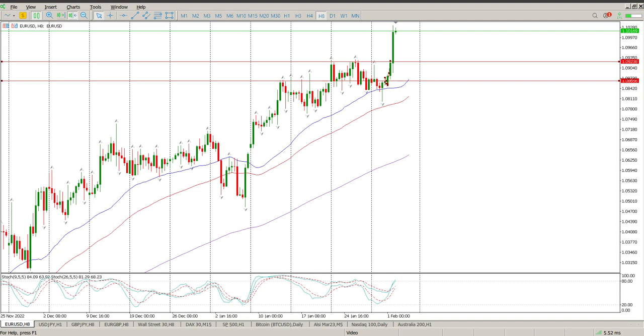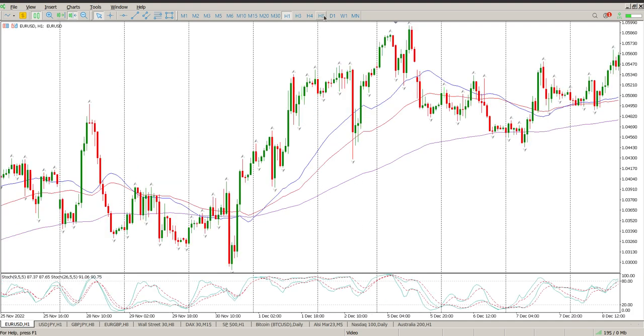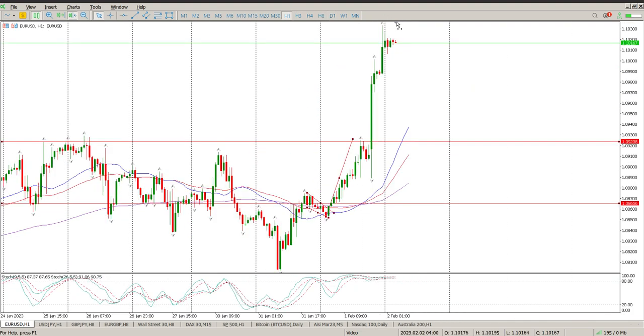Our measured move played out fairly well yesterday, and that was before FOMC, and then after FOMC we had this breakthrough. So technically I'd be looking for a pullback back to 109,238 before looking to get back in long at the moment.